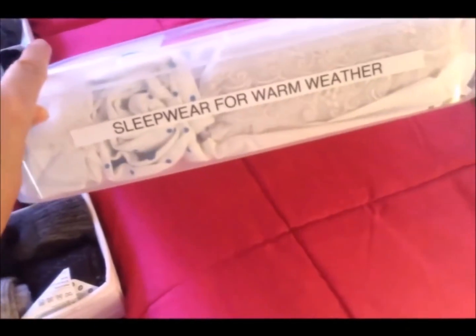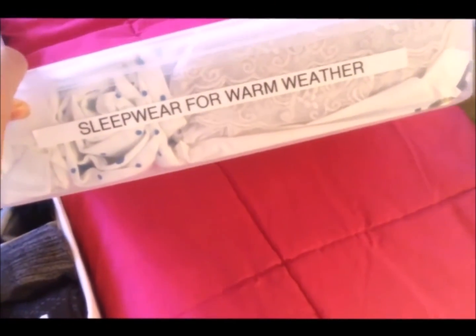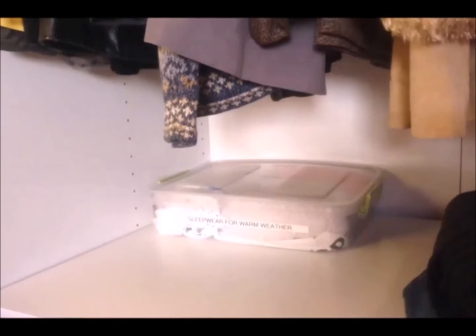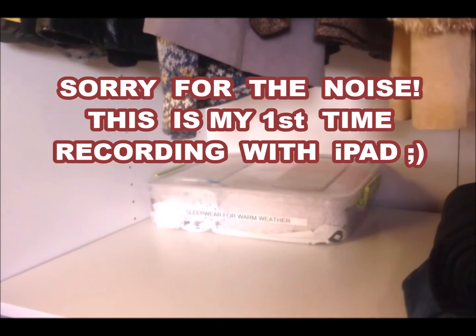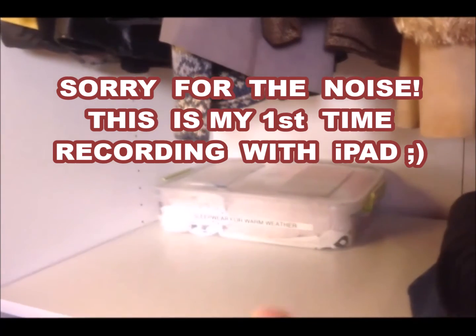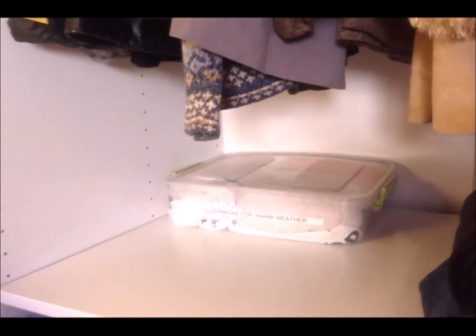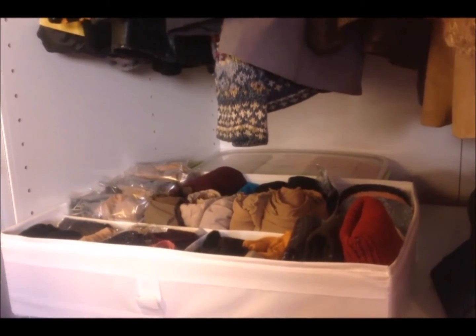I was also able to put together this container with sleepwear for warm weather. As the cold weather season is coming by, I'm storing the warm weather sleepwear in the back of my wardrobe, and in the front I'm going to put my socks and pantyhoses.